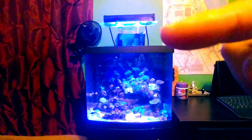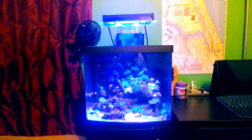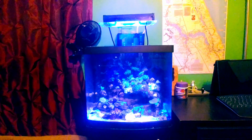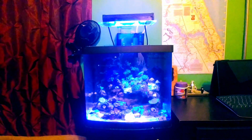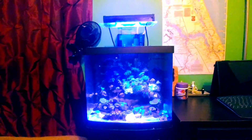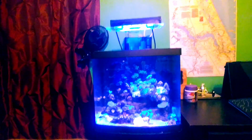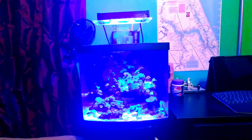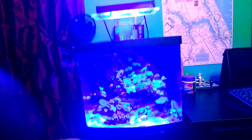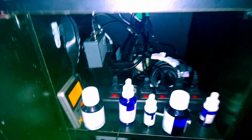The box there, the hang on the back Aquamax filter, I had it on my 30-gallon BioCube before. It's doing great on this. I got plans for a future frag system in the 30-gallon that it's going to go on. So let's start in the sump, since that's easier, and we'll turn on the light, or I'm sorry, in the stand, and we'll just do a quick review of the equipment.